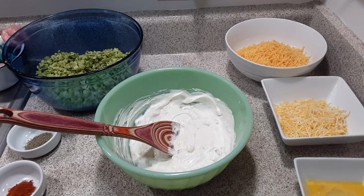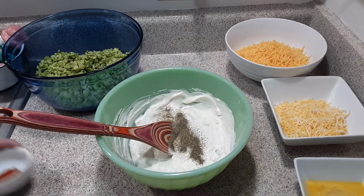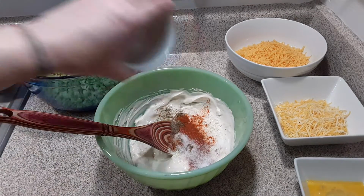Okay, so now we're going to add our pepper, our paprika and our salt. I don't know why I was compelled to say all that, but I just felt like somebody needed to hear that.